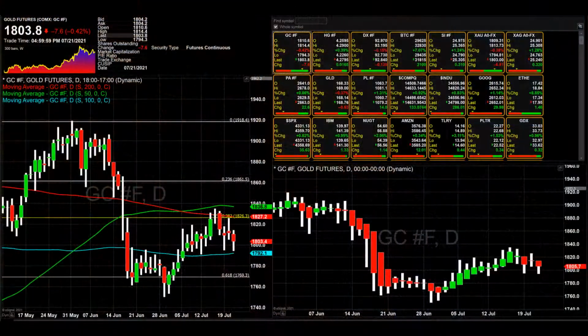Traders, gold did close lower today, losing about $7.60. It is currently fixed at 1803.80. It did trade below 1800 in overseas trading last night, trading to a low of 1794.50, and that was due to some extreme dollar strength. That strength did dissipate in trading in New York.